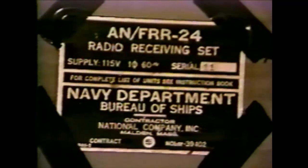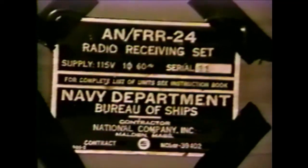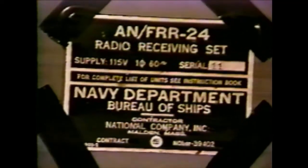Here we have the FRR-24 radio receivers, as talked of in the book The Montauk Project. These receivers came from Dr. von Neumann, who lives upstate New York. He told me of some of the bizarre things these sets receive.